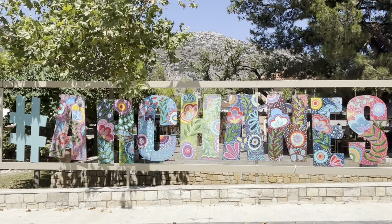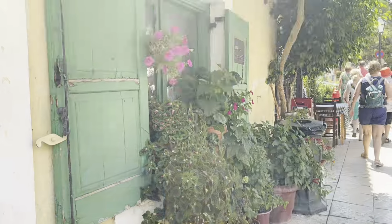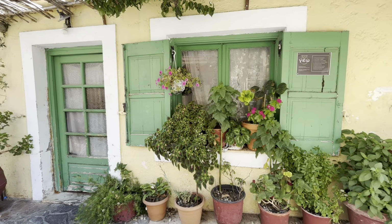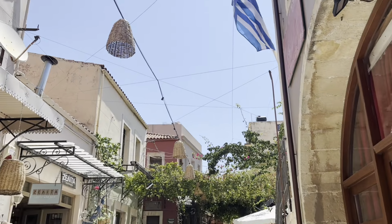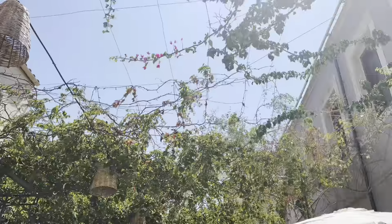And now a visit to the town of Arkhanes. You know it, don't you? No, me neither. Arkhanes is a picturesque village built on the slopes of Mount Hutas, 15 kilometers south of Heraklion. What a beautiful little town this is, folks. Arkhanes has a long wine-producing tradition. At an altitude of 400 meters, it embraces a fertile plain with olive groves and vineyards.